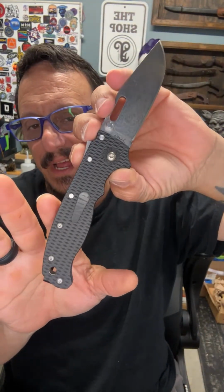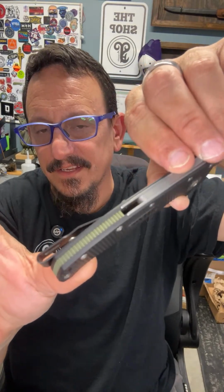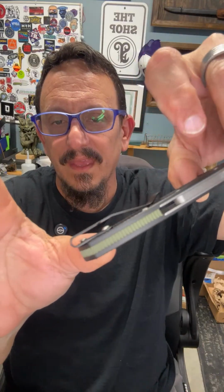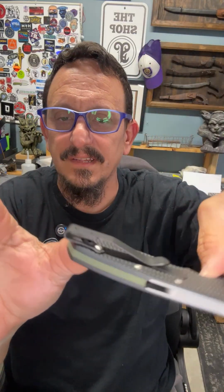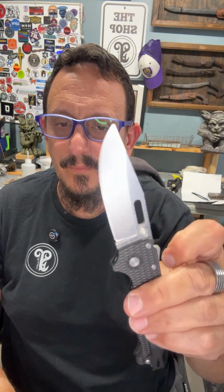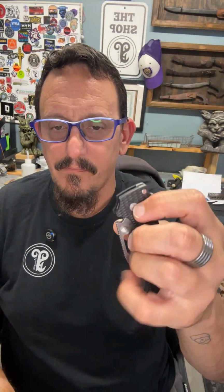And now my clip point has the black. I saw your comment, Anaso, about the muted green. It kind of mutes the green. You don't even see it anymore. And again, the black deep carry clip. Awesome stuff.